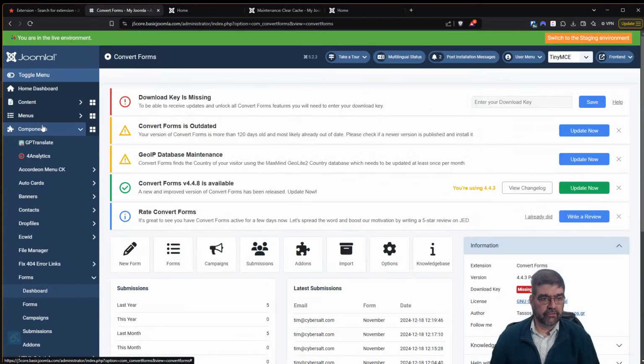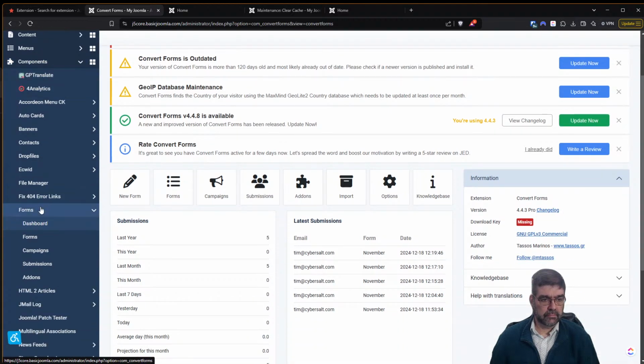They might think, oh, what's convert forms? Just tell them, oh, go to forms. And also it says forms there. So excellent. All right, well, that's a fun one.